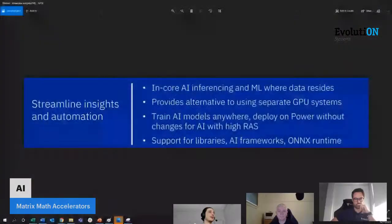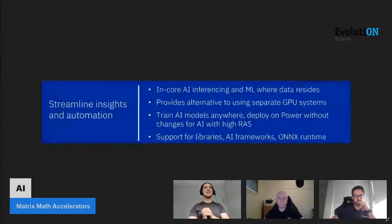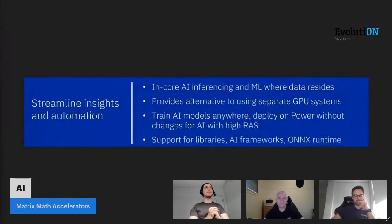So NVIDIA already had these devices that were just brilliant for doing AI training. And when you're doing that training, because you want to get a model that is as accurate as possible, you want to have really high precision, which simply means if you have a number that is 99, you want it to be 99.9999999, as many nines as you can get.